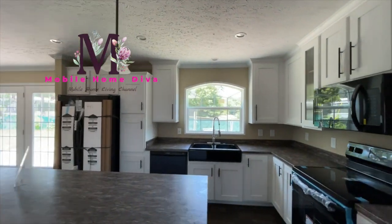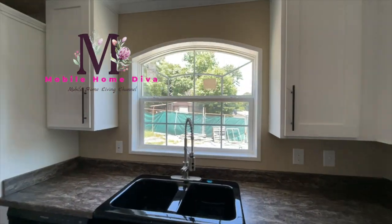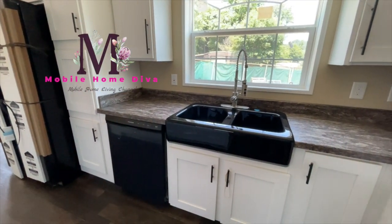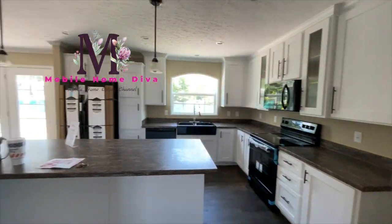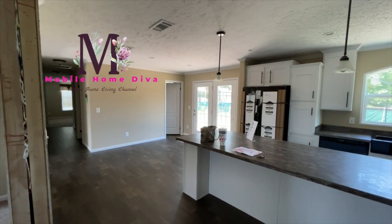And I love the shape of this window. This large window opens. Really lovely. Black appliances in here. Love that the sink complements it. And you've got all this storage in this kitchen. So this is from the living room into the kitchen and dining room.